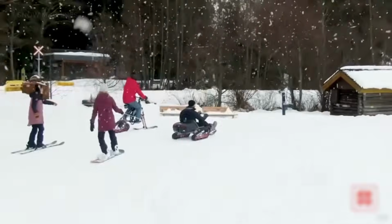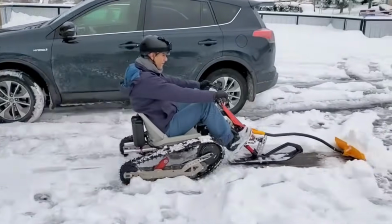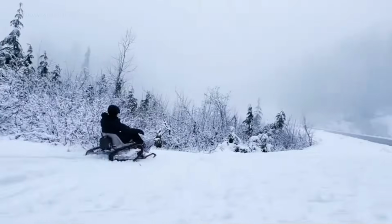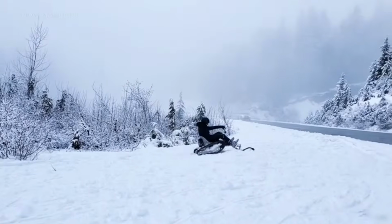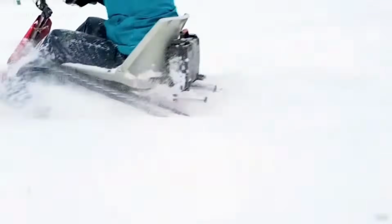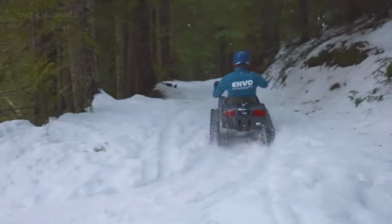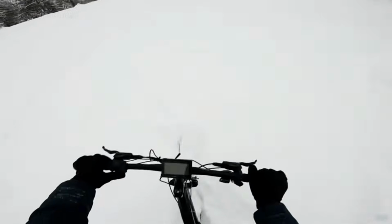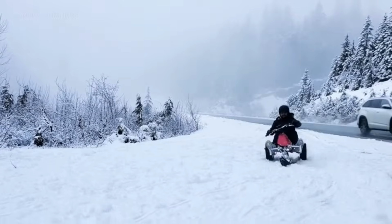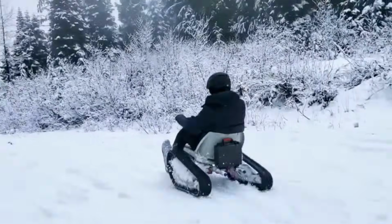At first glance, the Envo Electric Snow Cart looks like a toy. Small, lightweight, almost innocent. But once it hits the snow, it proves it's way more than it seems. Built by Canadian company Envo Drive Systems, it was designed with one mission: bring electric off-road fun to the snow. Quietly, cleanly, and efficiently. It's powered by a compact rear-mounted electric motor that produces roughly 1.2 kilowatts of power, or about a little over 1 horsepower.